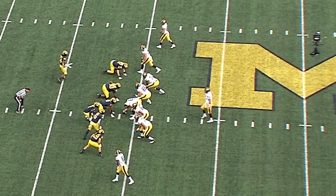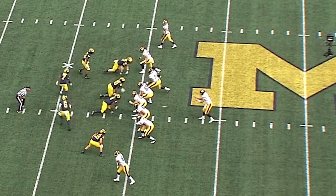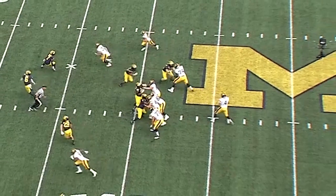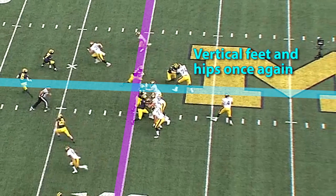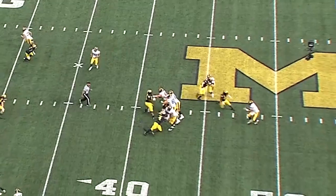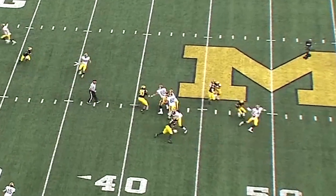Again, in his kick slide, he started out with those 2 short, conservative steps before really gaining a lot of ground on that 3rd step and putting his hips vertical once more. And just like we saw with Khalil Mack, that Michigan edge rusher, Aiden Hutchinson, immediately attacked that soft shoulder inside and easily moved Wirfs out of the way for a huge sack.